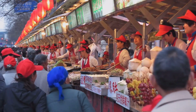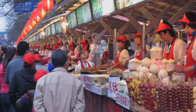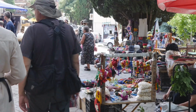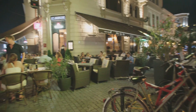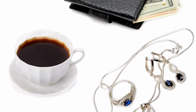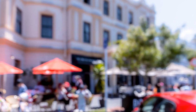I'm talking about the real deal here, the kind of market experience that throws you right into the heart of a culture. We chatted with vendors, sampled local cheeses and honey, and even learned a few words of Moldovan. Next, we hit up a local cafe for a caffeine fix. Moldovan coffee is strong, flavorful, and the perfect way to fuel up for a day of exploring. We posted up at a table outside, soaking up the sunshine and watching the city come to life.